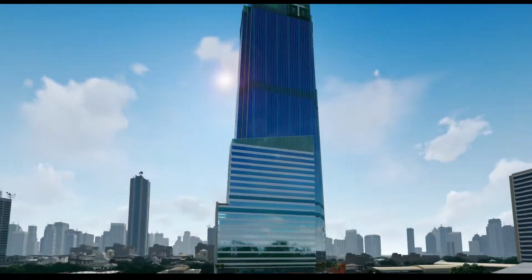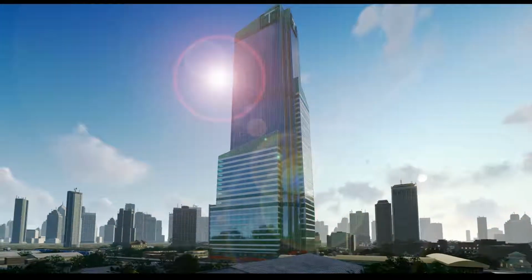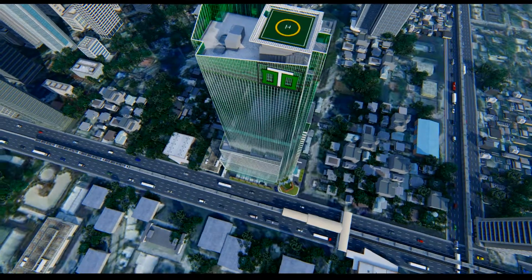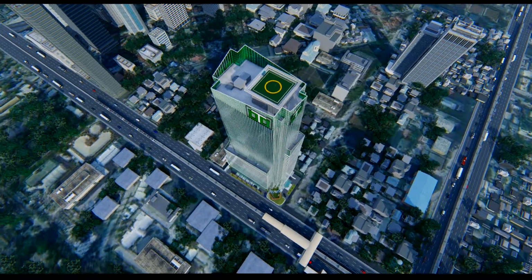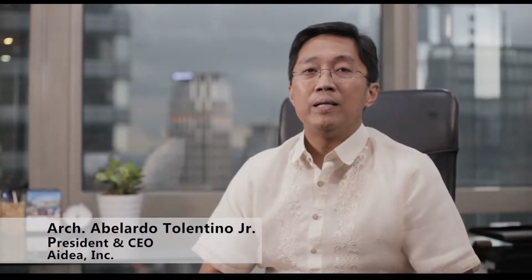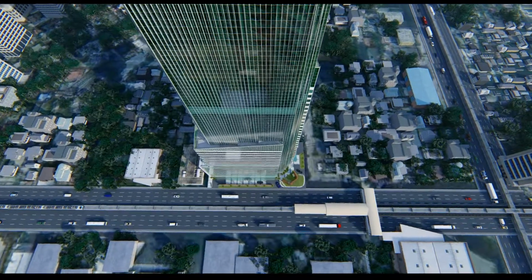Taking inspiration from iconic designs of history's monumental structures, like the monolithic obelisk and the glorious stepped ziggurat. The DDT Sky Tower is designed to be an iconic landmark of the Quezon City skyline. Rising 60 stories high, the DDT Sky Tower will be the tallest structure along EDSA.